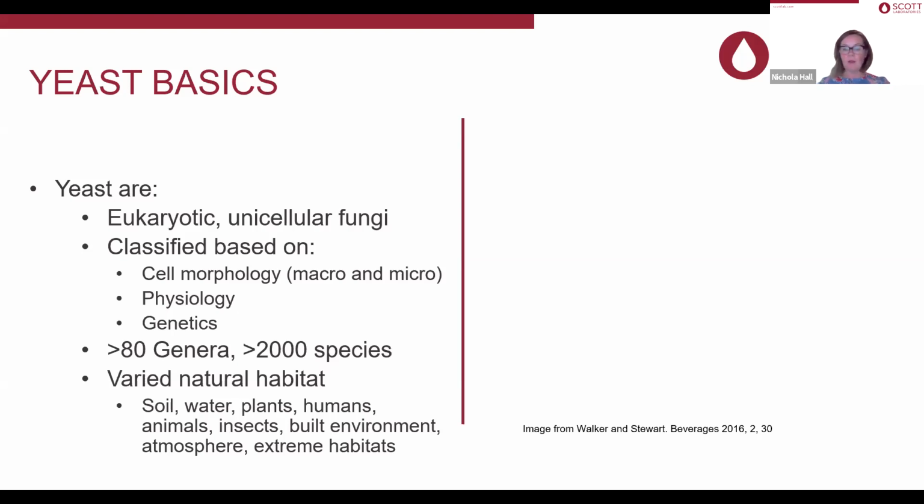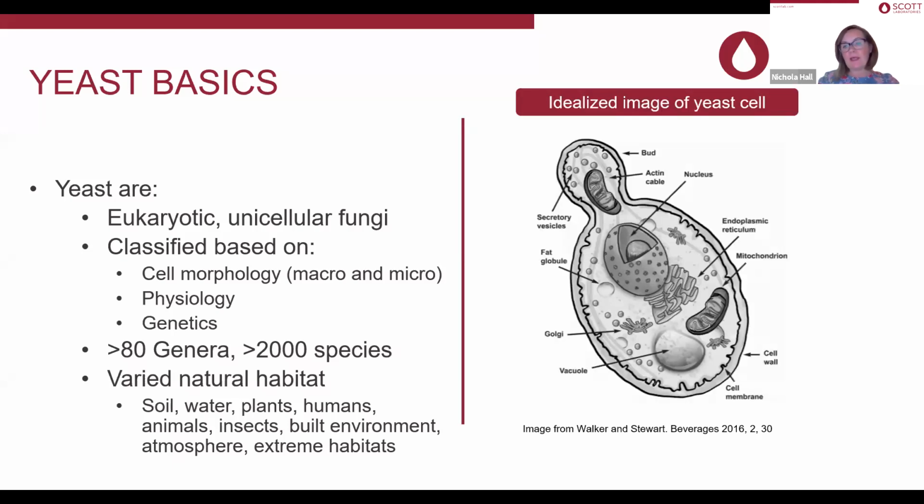And by that I mean the winery, the brewery, the bakery, the distillery. We can find them in the atmosphere just above the soil surface. And we can also find yeast in certain circumstances in very extreme habitats, like very high sugar solutions, for example, in concentrates. So because we have been working with yeast for millennia and understanding their role in alcoholic beverage production, we've got a good idea of what they are from a basic level.